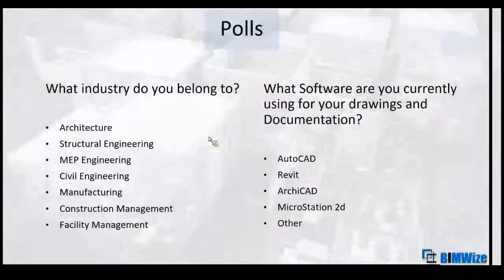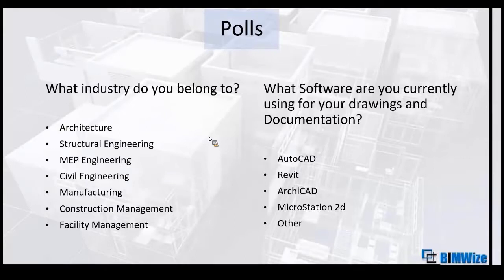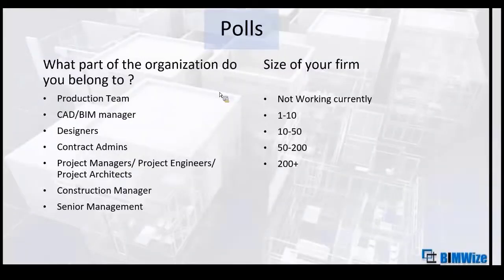Now that you know me, I want to know something about you, and we will start with some polls. Our first poll is, what industry do you belong to? I'm going to open the poll now. Let's end the poll. The next poll is, what software do you use? Let's see what software we have here: AutoCAD, Revit, ArchiCAD, MicroStation. The next poll is, what part of the organization do you belong to? Let's end the poll. And the size of your company. Thank you so much, everyone, for giving your polls.